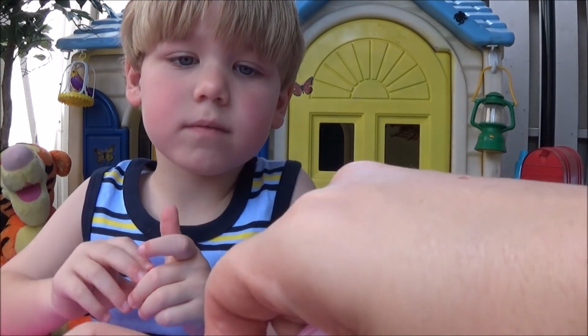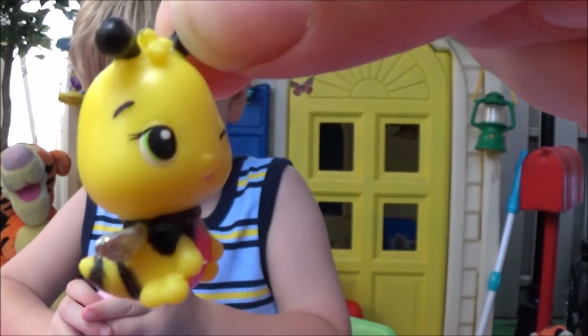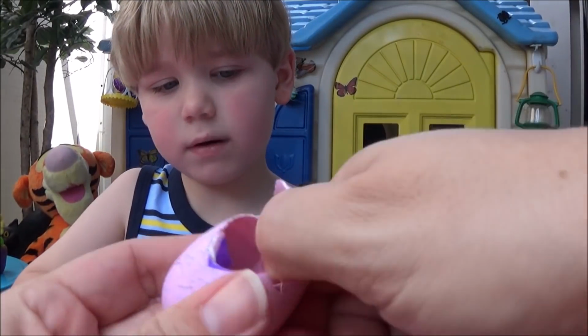What'd I get? What'd you get? Oh my gosh, Tristen, look. It's a bee! Right, Mom? Can you guys see the little bee? Look at it! Mom, it's turning pink! Is it turning pink? Yeah. You got the bee, right, Mom?